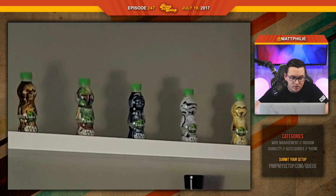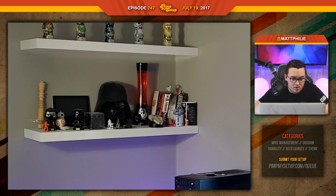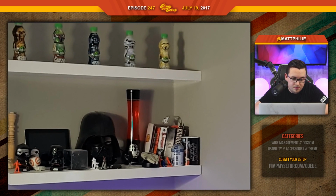Star Wars people collect some weird stuff, man. I mean, yeah, I feel like that shelf is being underutilized too. You got one shelf that's completely covered with a bunch of Star Wars stuff, but not organized great. Like that corner, it looks sloppy, messy, kind of. I feel like it could have utilized the shelves a little bit better, maybe mix and match kind of thing.